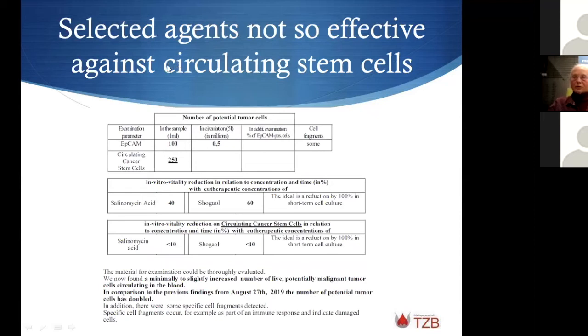We have looked for selected agents, how they are against the circulating tumor cells and the tumor stem cells, these spheres. And what you can see here too is, indeed, in this patient, the number of EpCAM positive cells was lower than the number of spheres developing after growth for 21 days. And then we tested the EpCAM positive cells for different substances, in this case salinomycin, but in this patient, unfortunately, these spheres were not sensitive for salinomycin.